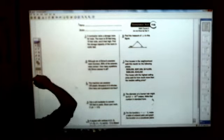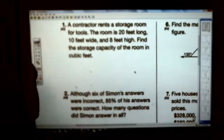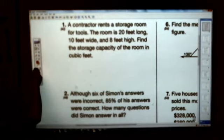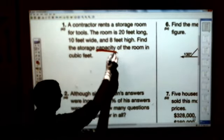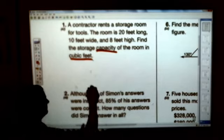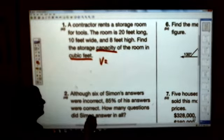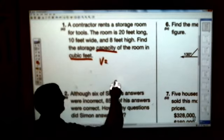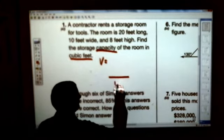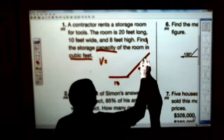Charlie asked about number 1, I guess. Right, Charles? Yes. Ladies and gentlemen, the thing to remember about number 1 is it asks you for capacity and it says cubic feet. Anytime you're asked for how many cubes are in something, it is asking you for volume. And fortunately for you, Charlie, you sketched this thing. It was 20 feet long by 10 feet wide, and 8 feet high.